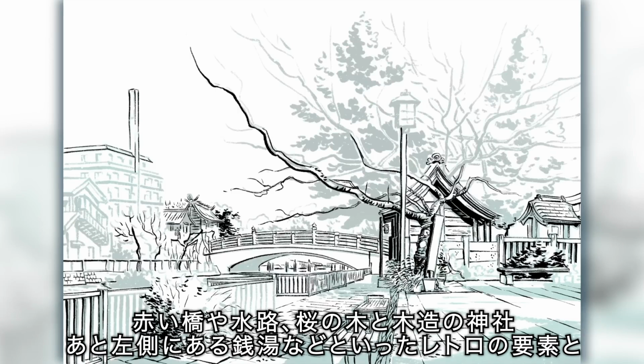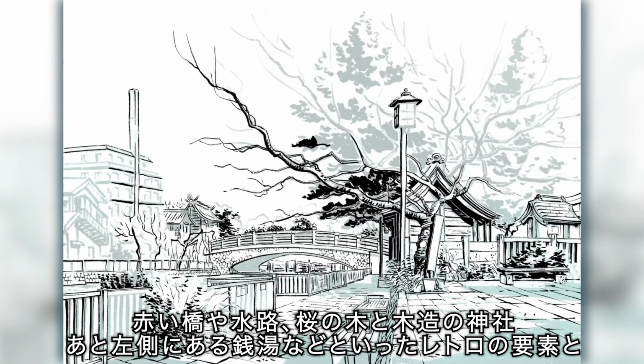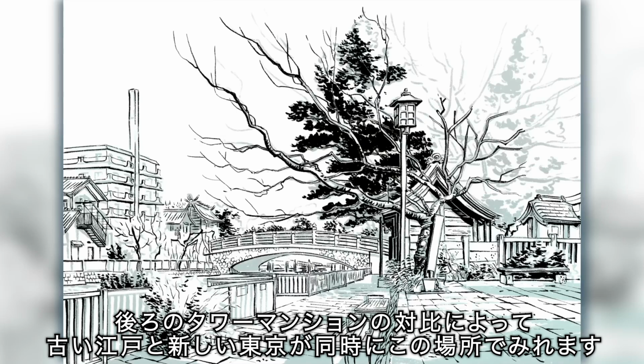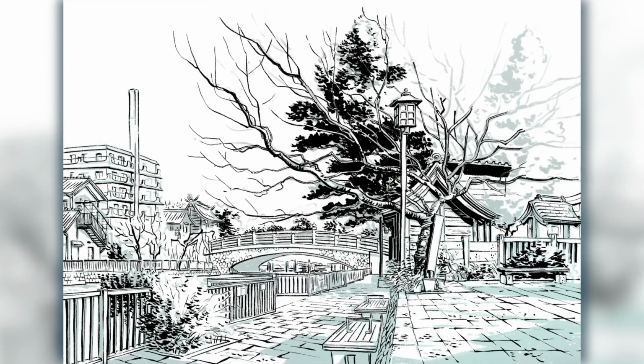I like this scene because it has the retro elements like the water canal, the small bridge, a red bridge in the background, some sakura trees, a small wooden shrine on the right side, and also a building with a sento, a public bath, on the left, so you can see the chimney. But the best part is, of course, that we have these really tall buildings in the background, so it actually looks like a mix of modern and traditional Japan just meeting in this one scene.